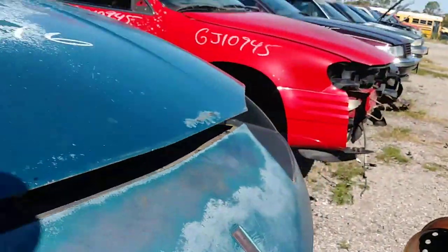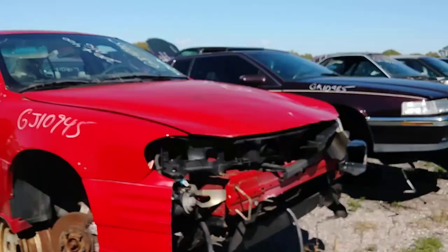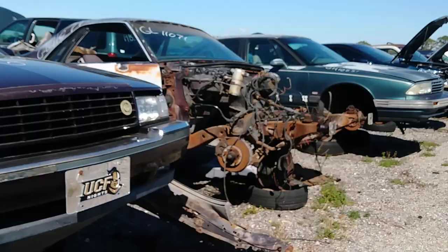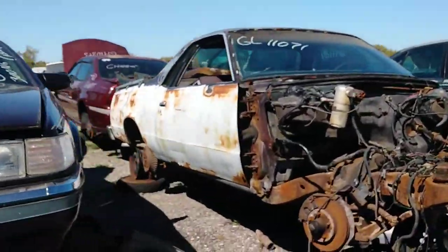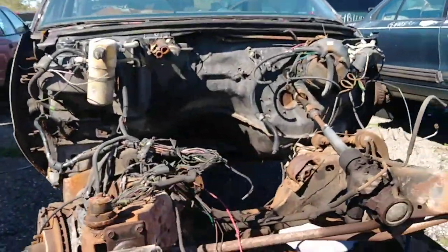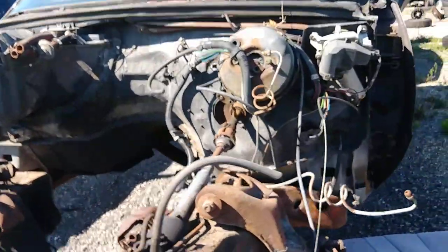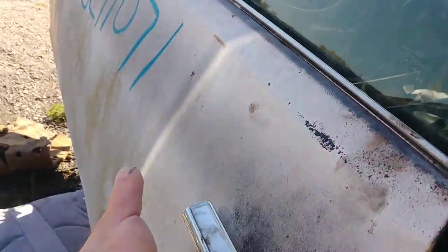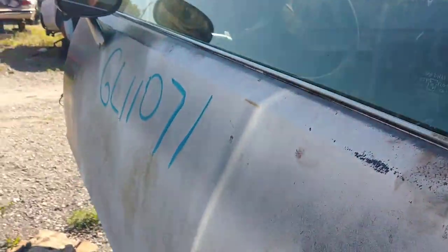V8. The engine's still in there. El Camino, I think this is the El Camino that's been here. Actually, this might be a different one. Let's see what these doors look like. Oh no, I can't even open it. Rotted.